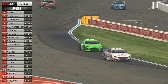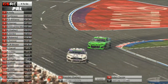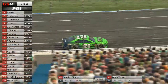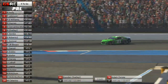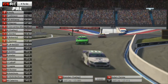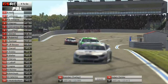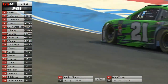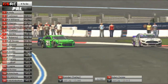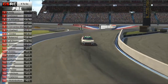Back to P6 again, because Chatley and Zemke are still fighting hard. Zemke still keeping Chatley within range. About a tenth or two difference, it seems they're going back and forth each and every lap, though. Yeah, they can't really separate themselves at all, and I think that's where it's going to come down to making a mistake for one or the other, really, to decide this fight. We got 9 to go, and the tire difference is probably evened out at this point between them.